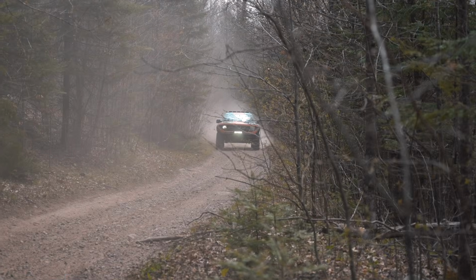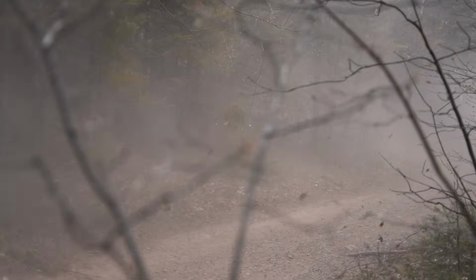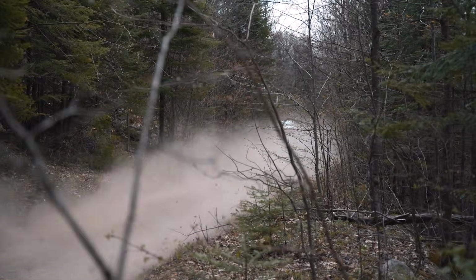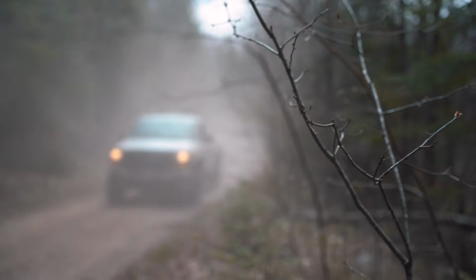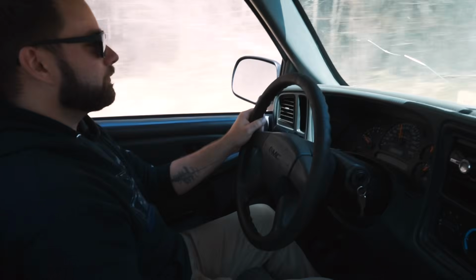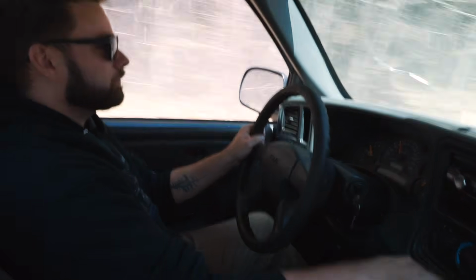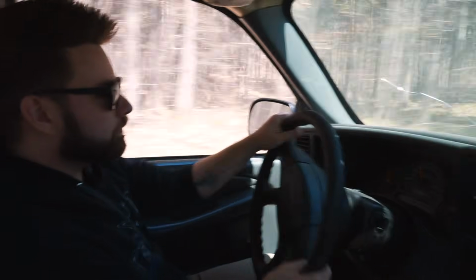The last bit of fun for the day was really just letting the pre-runner stretch her legs. Now this is where two-wheel drive shines. Now that's not to say a four-wheel drive truck can't also bomb down the trails at high speed, but two-wheel drive sure is more fun. With stock suspension though, my limitation in the 2500 was simply how much abuse I wanted to put the truck through.